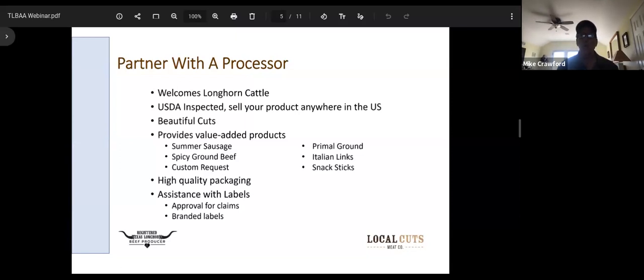In today's environment, it's not from a processor standpoint, "These are the cuts that I can provide you, and that's it." You should be going to them and working with them as a partner, and they should be open to allowing you to customize your cuts the way you want them to be cut.